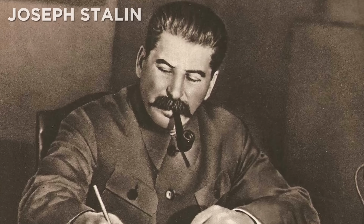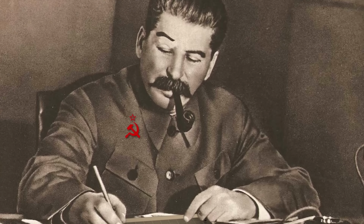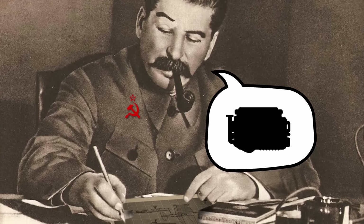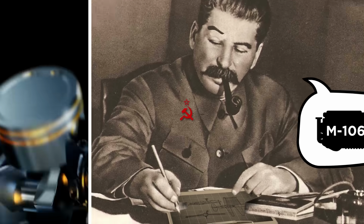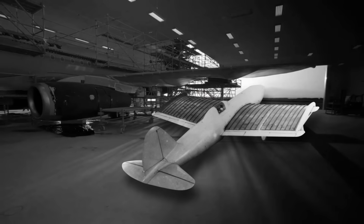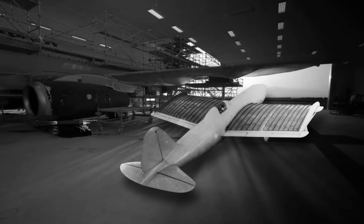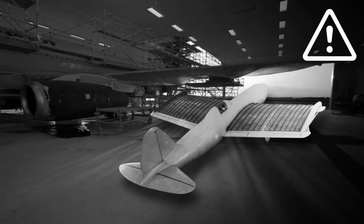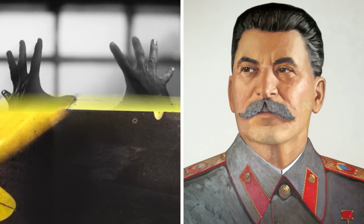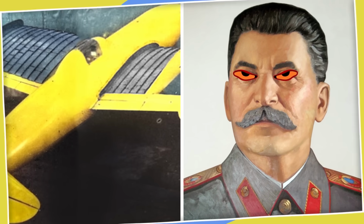In fact, Joseph Stalin, the then de facto leader of the Soviet Union, was so interested in the project, he insisted that the plane be given the most powerful engine available, the M106. But the M106 was an experimental engine that had a lot of cooling problems. This meant that even though the plane was completed in 1940, it sat in a workshop unflown because the engine was dangerously unreliable. Now, I know Stalin was responsible for a lot of atrocities, but robbing the world of this wonderfully weird machine was just evil.